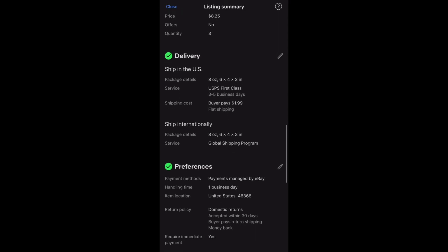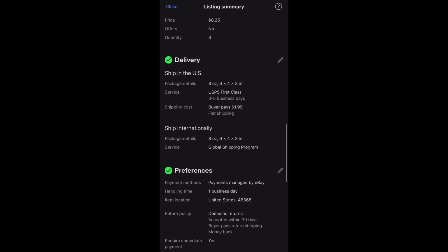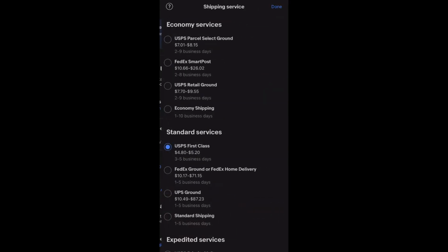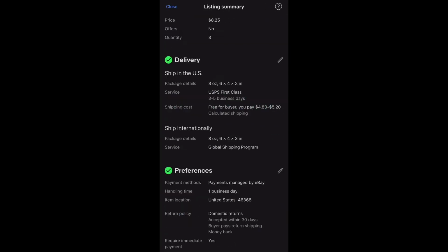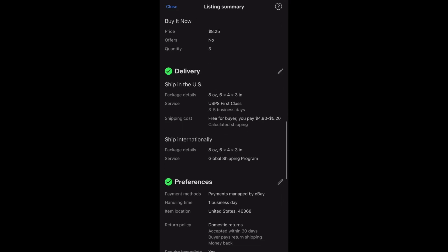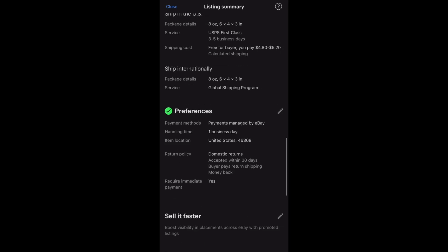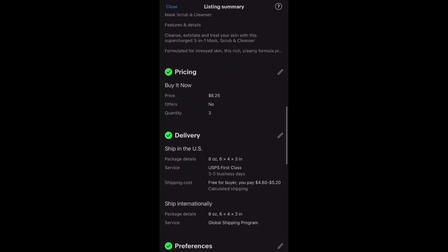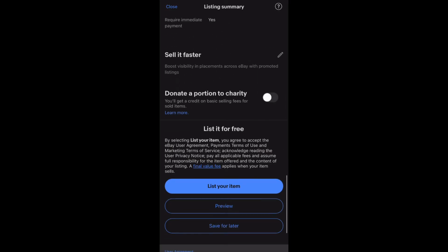I'm still going to keep, or actually I can offer free shipping since the item is not too heavy. Well, it is 8 ounces. All right, we'll just keep it at that. I'm not going to make any changes on the description just because the description is pretty good. I made a few changes on the title, on the price, and I went to free shipping. I'm going to go ahead and list my item.